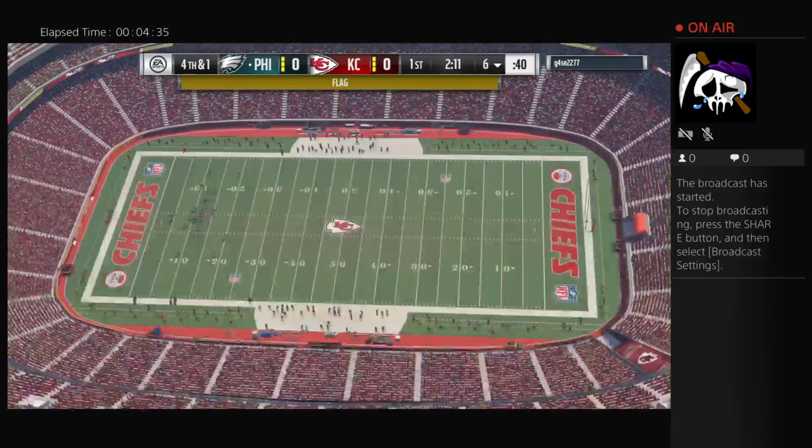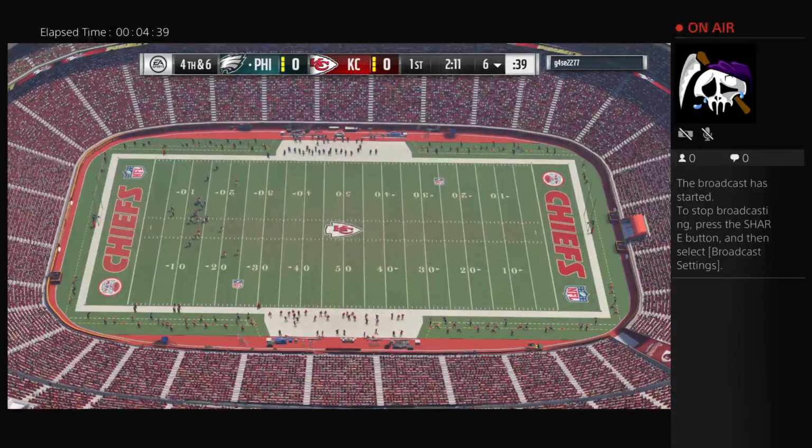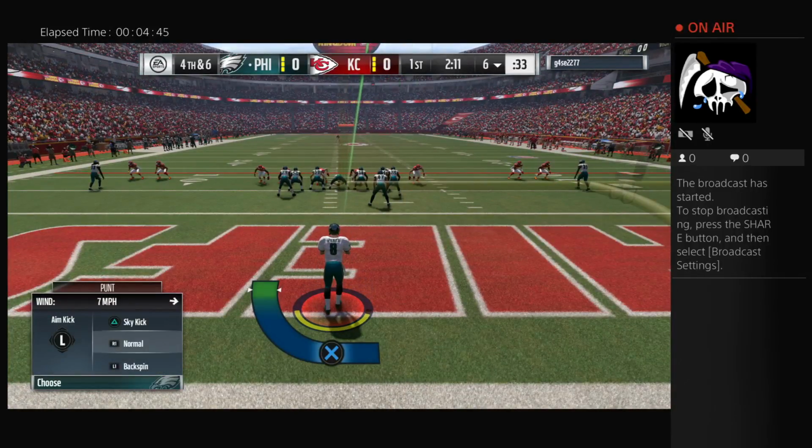Oh, and now movement and a whistle, and they may have to rethink their plans on 4th down. Here's Donnie Jones now. And no room for error here as his first punt comes from deep in his own end zone.